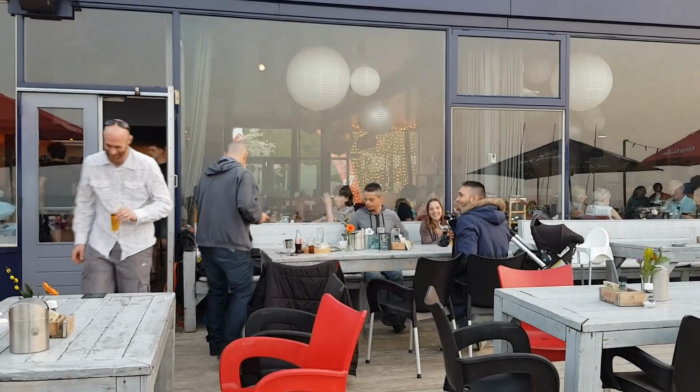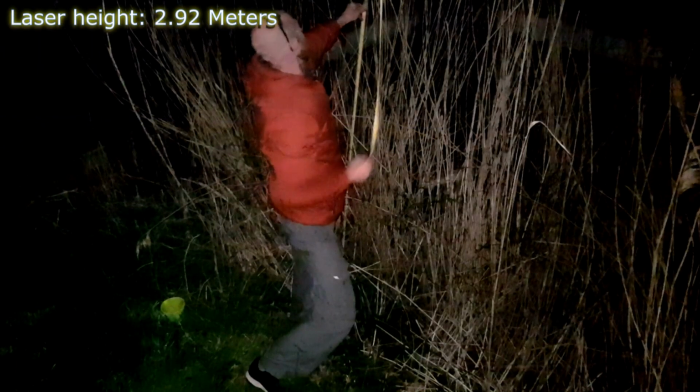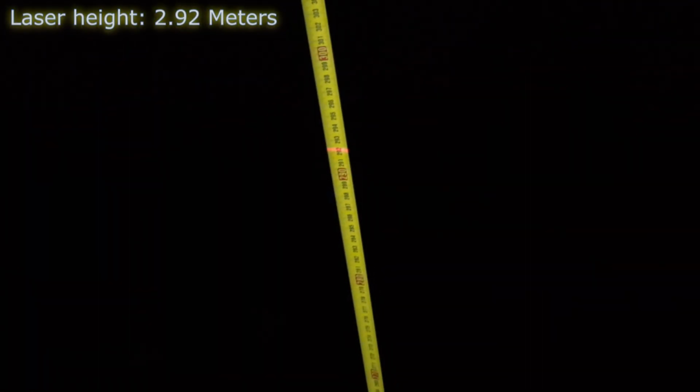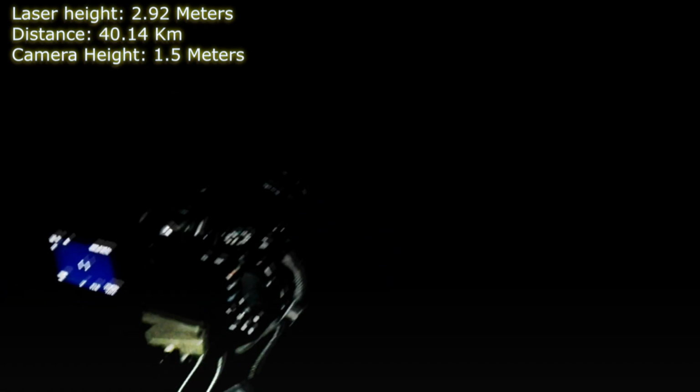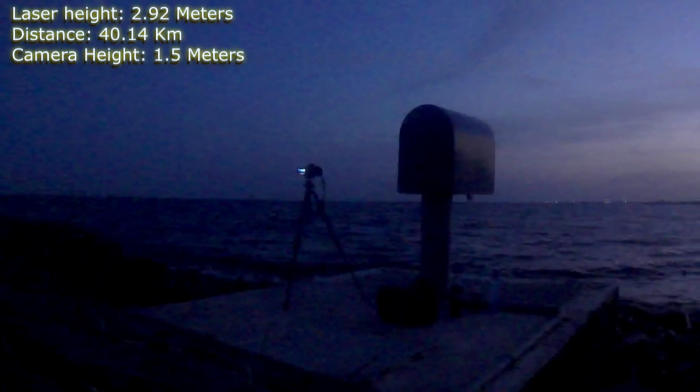Measurement 7, Lake Ijssel, Target 4. On April 22nd, 2018, at 11:20 p.m., the blue laser was on the saloon at 2.92 meters or 9.58 feet above the lake surface. It was seen at the Target 4 position 40.14 kilometers or 24.94 miles away at a height of 1.5 meters or 4.92 feet above the lake surface.